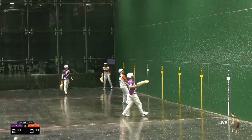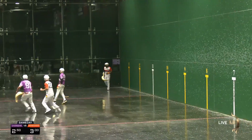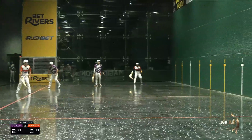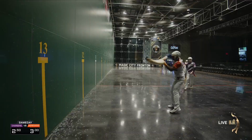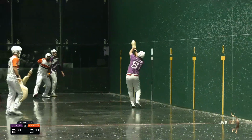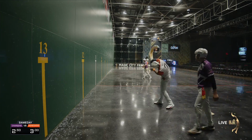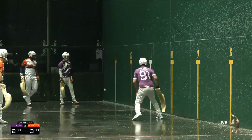Robote forehand. Robote left side. Splitter. Iturbide calls for it. He gets in there to make the Robote. Ben's alone. To make the catch at the 12, he does. Iturbide. Backhand from the 8 to the inside. Ben's there. Big backhand from the 12 line.